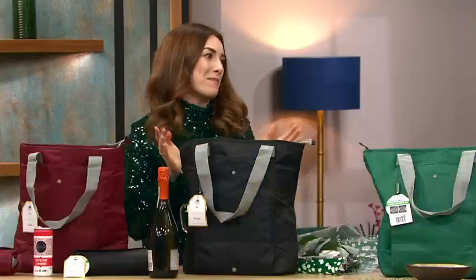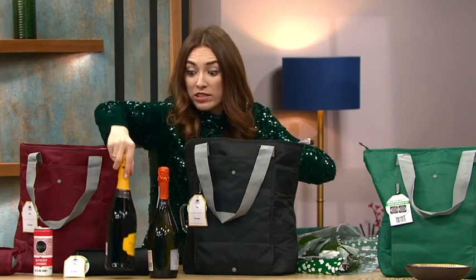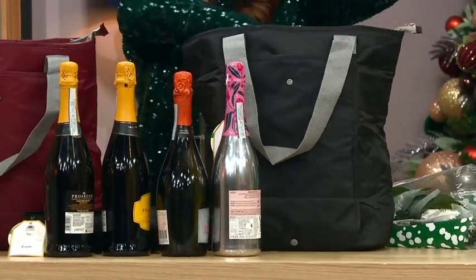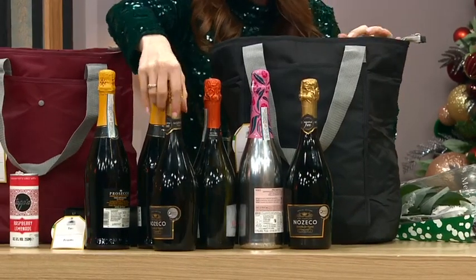But it's not only the ability to keep things cold and warm, it's the amount you can get in these bags that never ceases to amaze me. Huge capacity. It's such a practical present if you are gifting. Look how many of these bottles I can fit inside. So we have got 6 bottles of Prosecco as we're heading into the fizz season now. We're into December. But not only is it the space, it's also the weight capacity. So this bag can carry up to 3.5 stone, over 20 kilograms of weight.